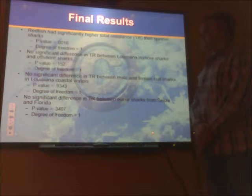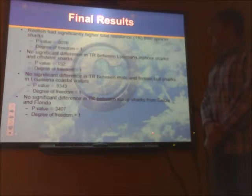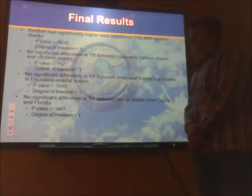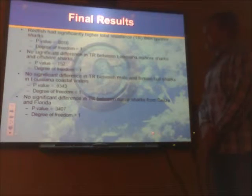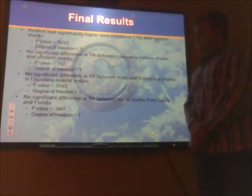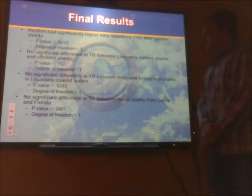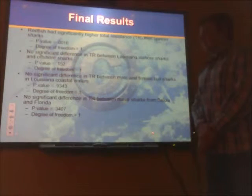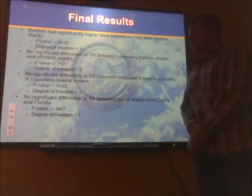There was no significant difference in total resistance between male and female bull sharks in Louisiana coastal waters, with a p-value of 0.9343 and a degree of freedom of 1. And there was no significant difference in total resistance between nurse sharks from Belize and Florida. The p-value was 0.3407 with 1 degree of freedom.